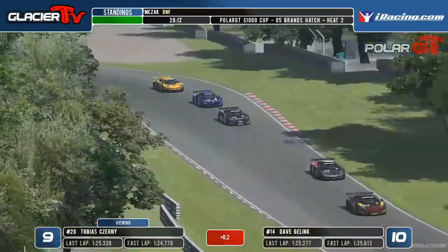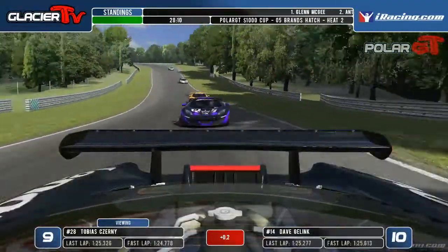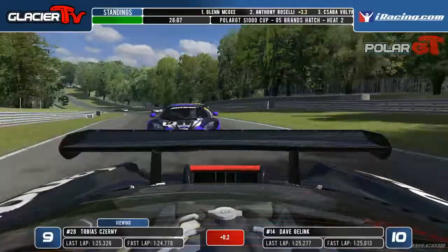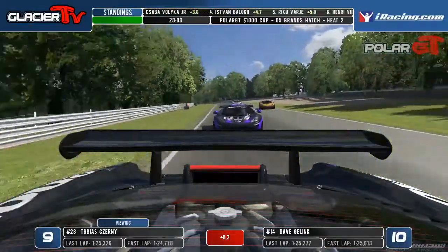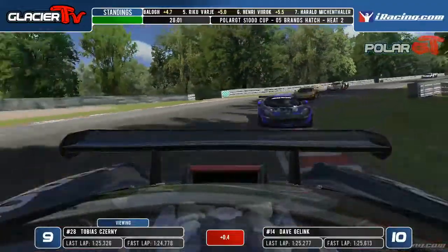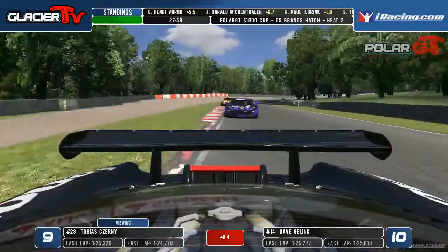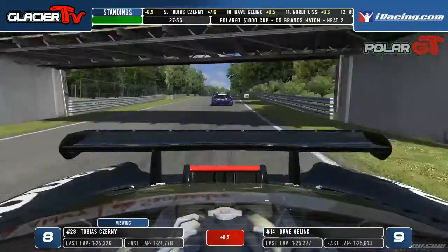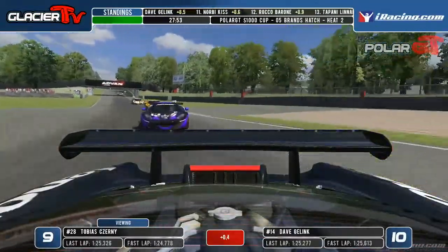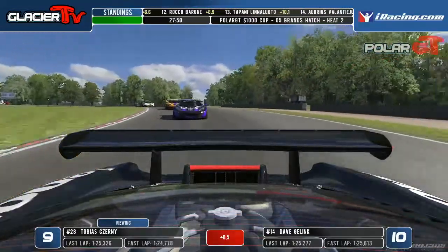Got to check in very quickly on the number 28 car of Tobias Zerny, who has got Dave Geeling right behind him. And in fact, you've got a great battle between Paul Ilbrink and Howard Mitchell. That'll be just off your screen, as Norby Kiss goes off the racetrack a little bit there. This is where Norby Kiss needs to calm it down. We've seen this before, Norby Kiss can be very aggressive. He needs to pick off these cars one by one.